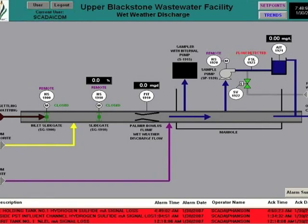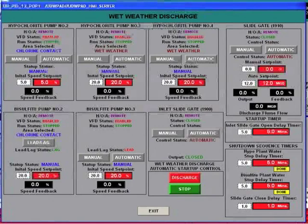And you can also see the pictorial showing where the hypochlorite and bisulfite are injected into the line. All right, here's wet weather discharge. Does anybody know where the main button is to get things started once everything's all set up in remote? What do you do to make it happen? Discharge. Right there, discharge, exactly. Wet weather discharge, automatic set of control. This is the big button, and that's what's going to initiate the operation once everything's set up to operate in automatic.